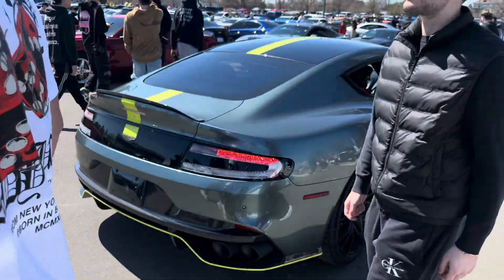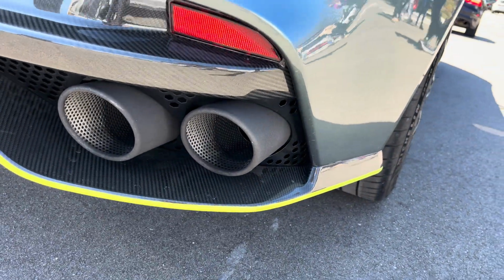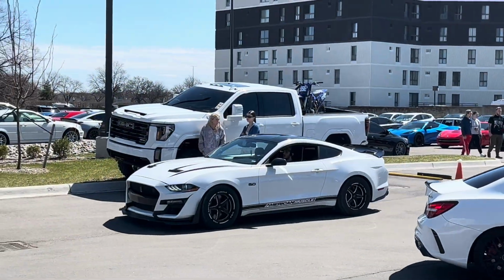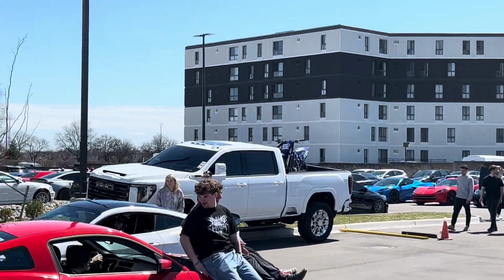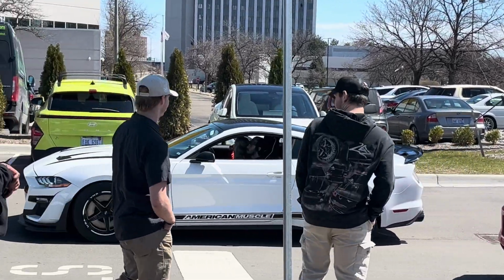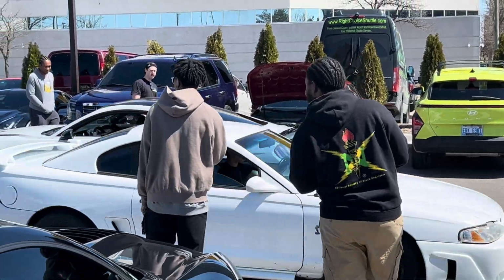Hear how it sounds. Oh yeah. NA V12. Wild to see that here. Turbo Mustang. All you hear is turbo. Holy shit, they're all over there now. Yep. Dude, you hear that turbo? That's terrifying sounding. The GT making that noise is scary.